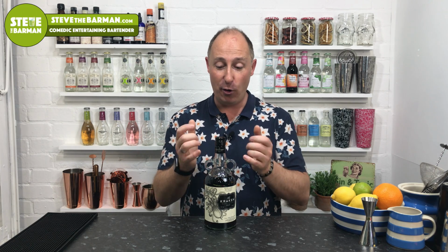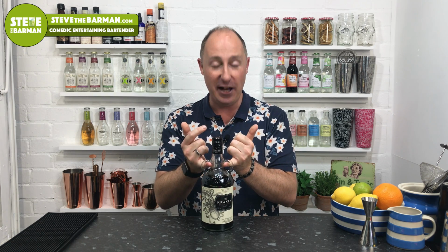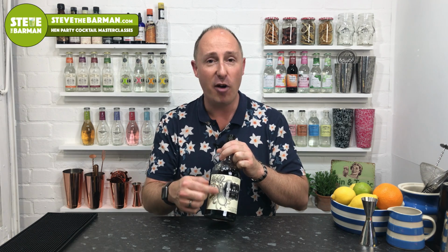Now the bottle's quite a cool bottle as well. As I found on the website, these little handles here kind of pay homage to the old style bottles back in the day, 17th, 18th century. But I seem to remember a brand ambassador, early 2010s, kind of telling me that it was designed around the legs and the arms of the octopus.